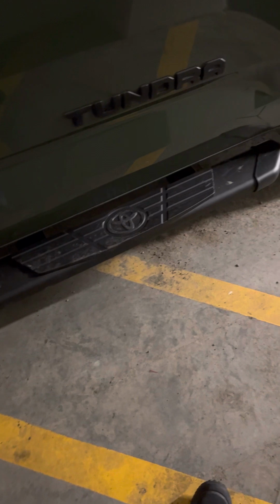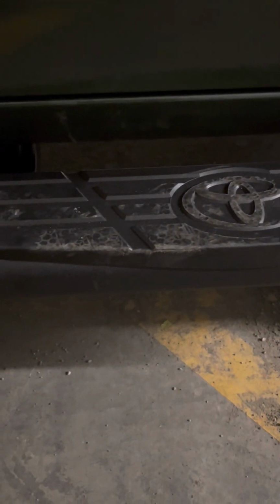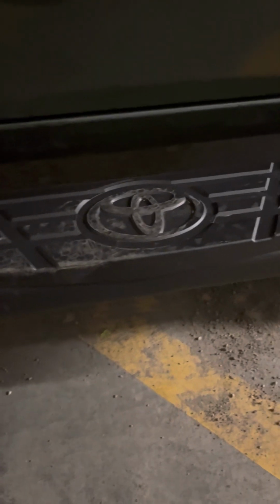Hey, just doing a follow-up review on my 22 Toyota Tundra. I've had these side steps repaired now, and the underbody that had a little bit of a scrape repaired. I went with a different side step just because they were $500 cheaper, and I think they look better than the other ones I had. The other ones scratched your legs every time you came out. So I think these ones are just fine.